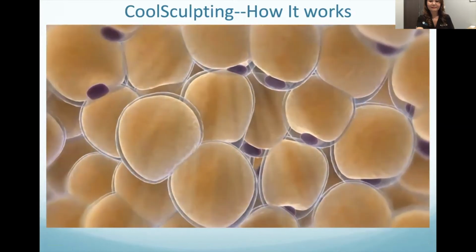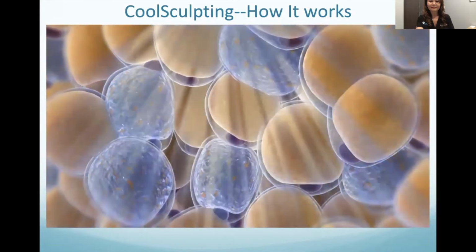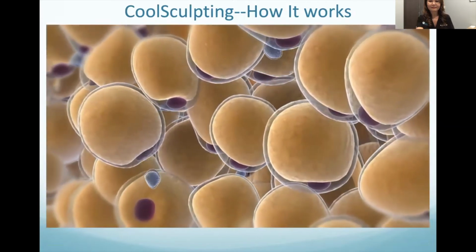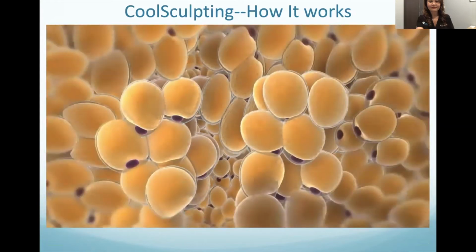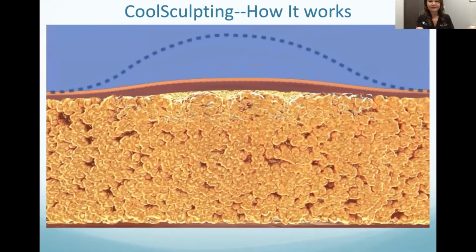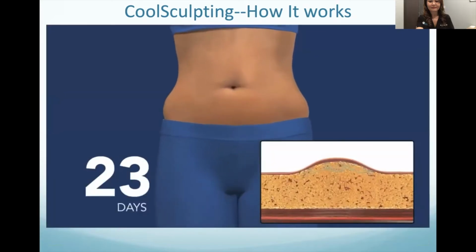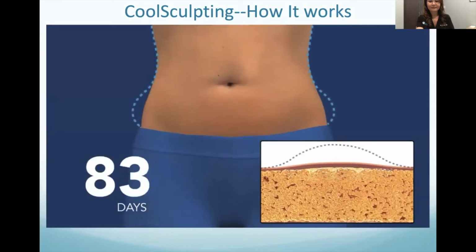The fat cells are targeted and cooled, triggering their natural death. And because fat is more sensitive to cold, surrounding tissue and muscles are not affected. Over the course of the next few weeks, your body begins to naturally eliminate the dead fat cells. As the fat cells are eliminated, the remaining cells condense, resulting in an overall reduction of the fat layer. In the weeks and months that follow, you will see an undeniable reduction of fat. And as long as you maintain your healthy lifestyle, the treated fat cells won't come back.